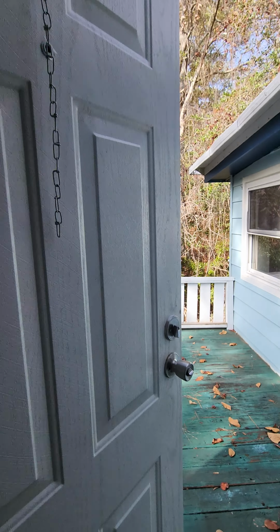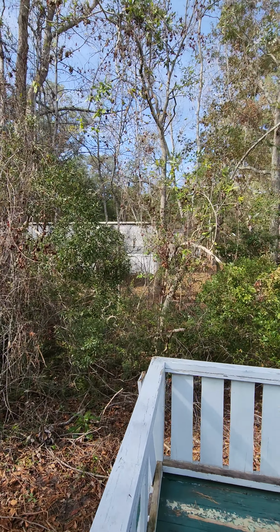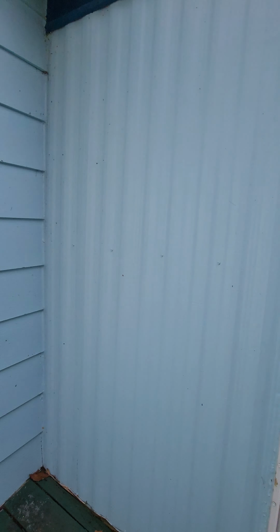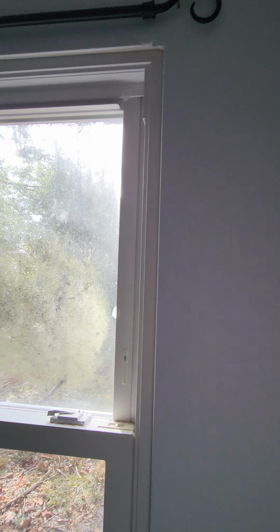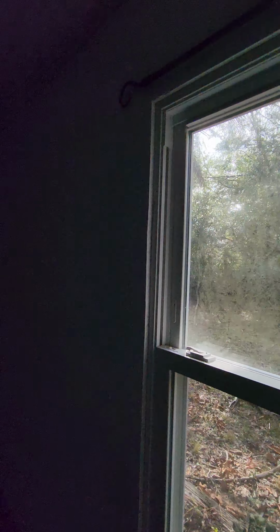Okay. So yeah, you do have a little rear deck here off of that bedroom. A little view out the back. This deck needs replaced. The wood is not in good shape. Now the windows there actually look new. I don't think that's fogging. I think that's actually on the outside. It just needs cleaned.